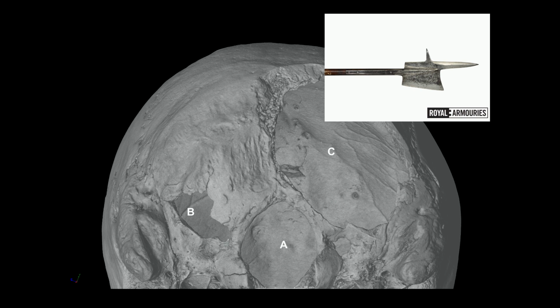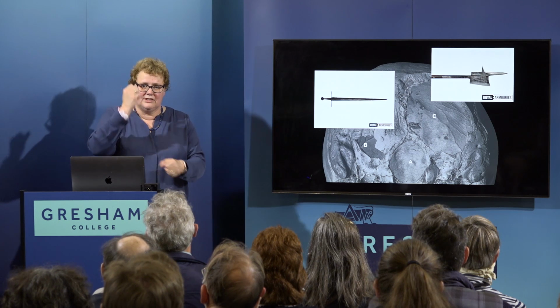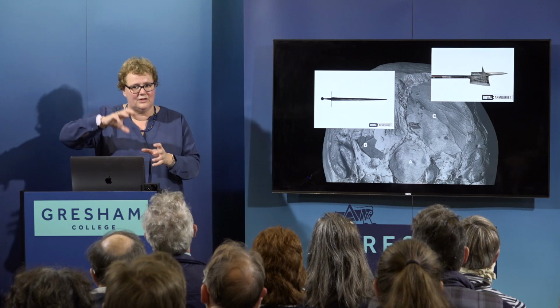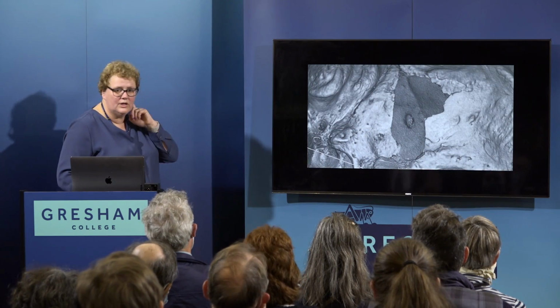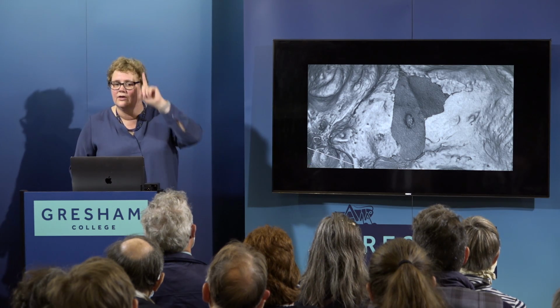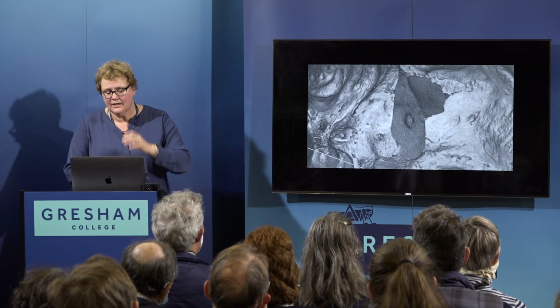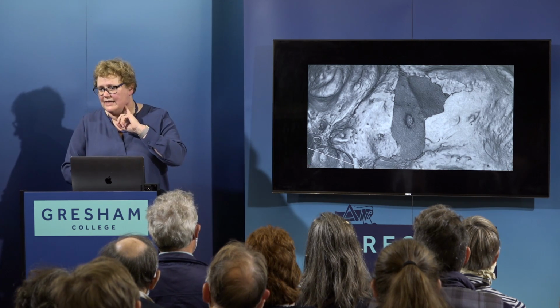time of the injury. The injury on the left-hand side, the one that's marked B here, we think was probably caused by a long dagger or short sword. At the time, in the late medieval period, long daggers and short swords ran into each other in terms of their weapon. But this injury went all the way through the skull, and you can see on the inside of the skull at the top here, so it's gone right through the brain and onto the inside of the skull. So that injury would have caused immediate unconsciousness and then very quickly death sometime after.